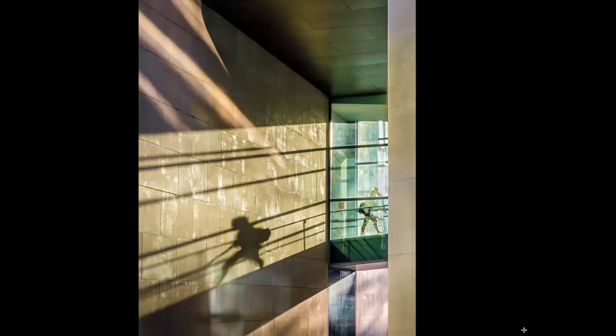I included this image, which actually has a person, just because it was one of my favorite images from last year. So this is the Wallace Dance Building. There's a little walkway, and as people would walk across this walkway with the late afternoon sunlight coming in, as they walked left to right, their shadow would race right to left down that wall. I wish I had a video of it because it was mesmerizing.